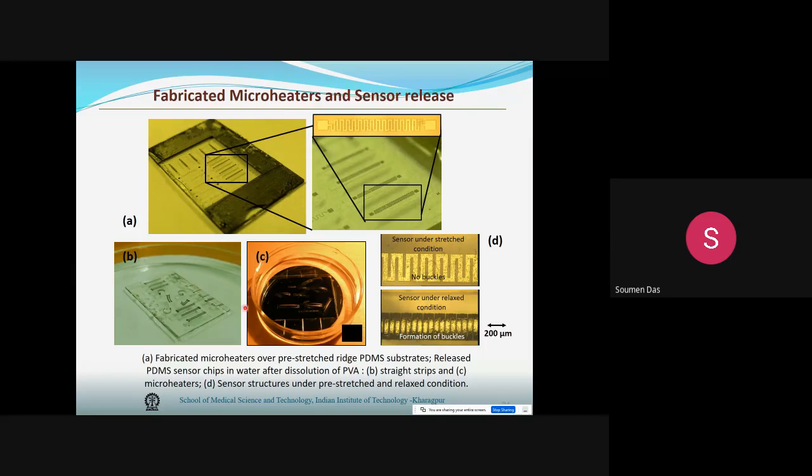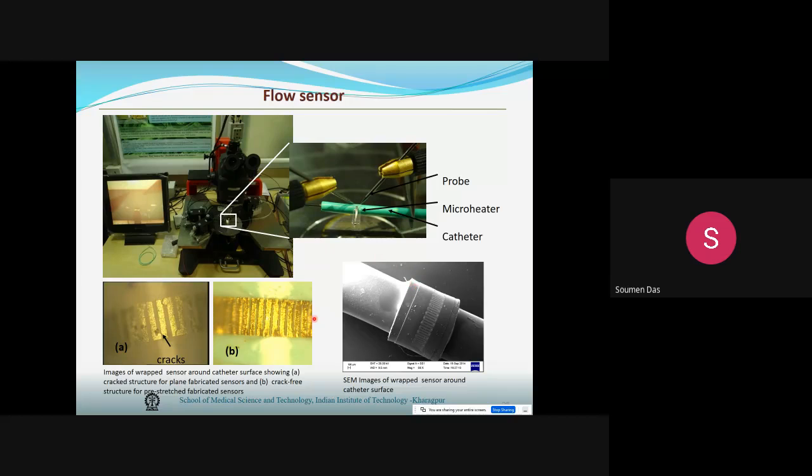Here I can show you just pictures. I have shown how the individual resistors on PDMS we have developed, and once you develop them by using a batch fabrication process, then you have to release. It will automatically release in some chemicals. Okay, PVA chemicals, you have to use it, and because PVA is water soluble, the individual resistances will just come released and float. And you can take the individual resistances and go for the device packaging. So it is the microscopic view of the simple resistor, and this resistor was used as a flow sensor. And here, how much bendability I have achieved.